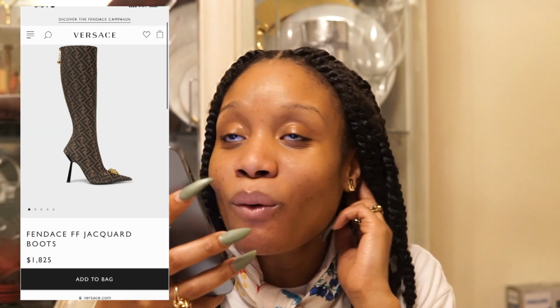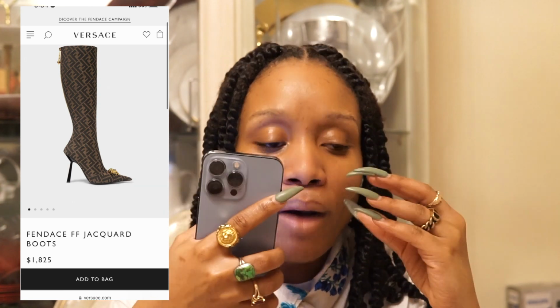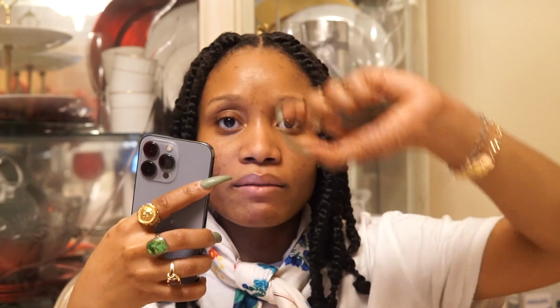The one thing that I really liked with this collection was the monogram print, the Zucca print, with the accents of the Fendi.